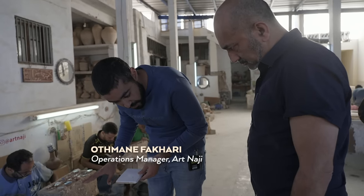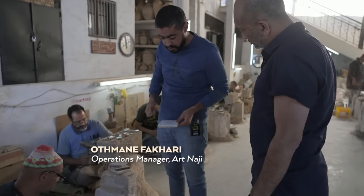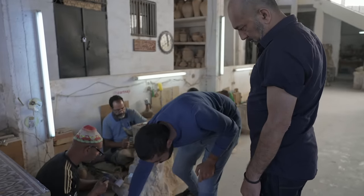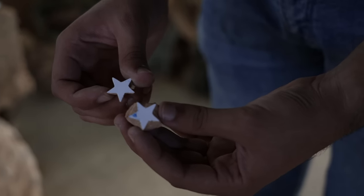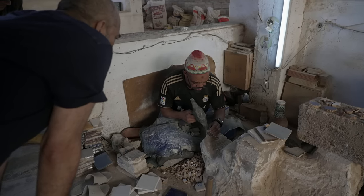So we do have our artisans who work as a couple, okay? The first one, who is the one responsible for cutting the tile, as you're seeing here, with this specific type of pencil. You just take the shape of it, the design of it, and start cutting it one by one, piece by piece, with a sharp hammer.